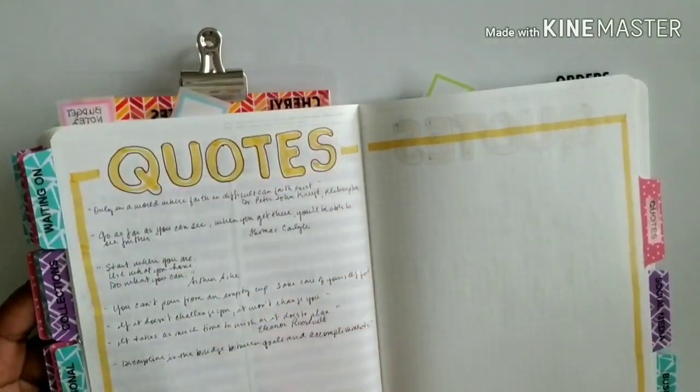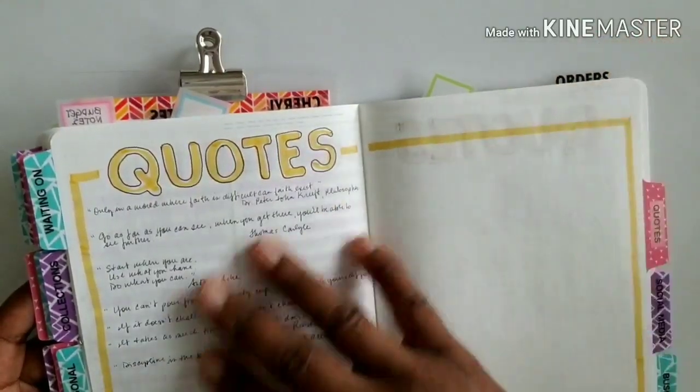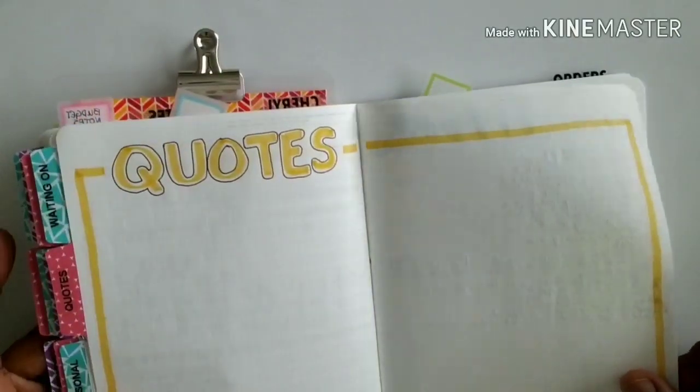And then quotes. Occasionally I hear or read something I think is noteworthy, and I'll write it here, but I don't really use this section all that much. I have another page for it all the same.